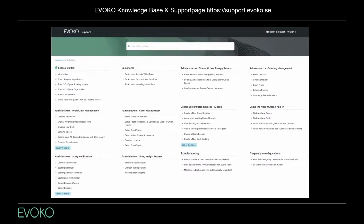When it comes to support, we have put quite a lot of data in our knowledge base. So support.evoko.se. There are a lot of articles there, and every time the support finds something new, they try to put up these articles. So use it, because there's a lot of good data there, like an introduction on how to register, and it's really step by step. And you can also do a free search here, and so it's really good.